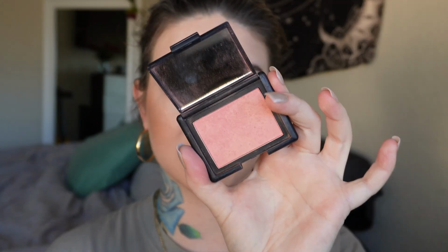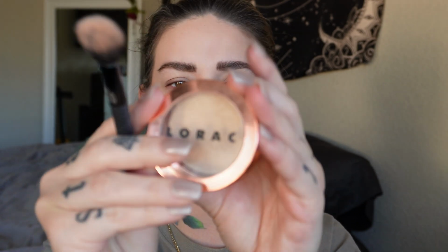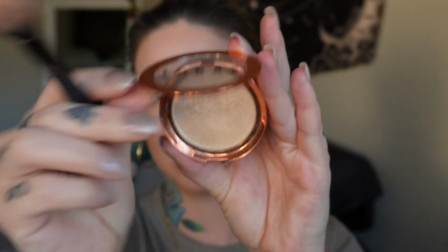For my blush, I'm gonna take my Nars Deep Throat. It's very soft and natural. On my nose, just bring it around. For highlight, I'm gonna take the Lorac Celestial highlight.